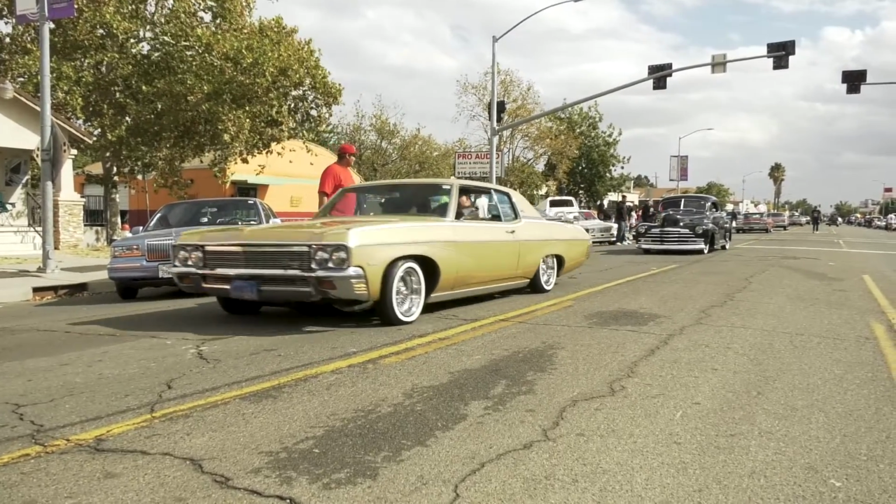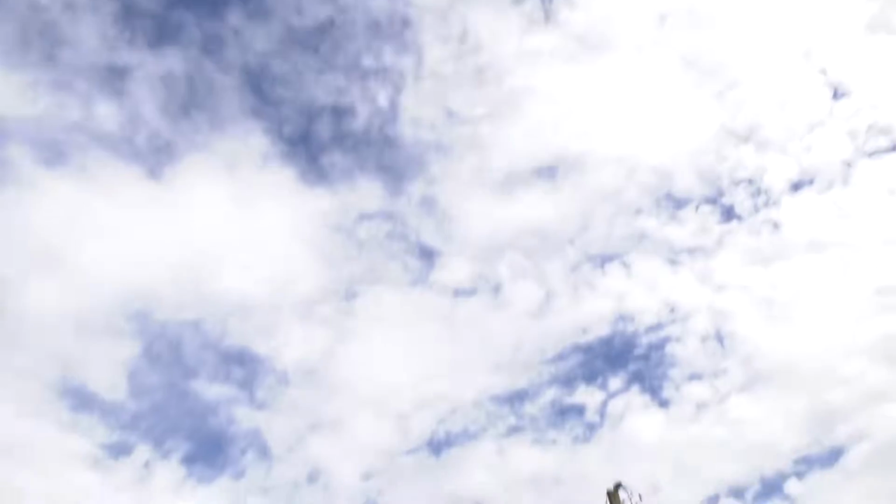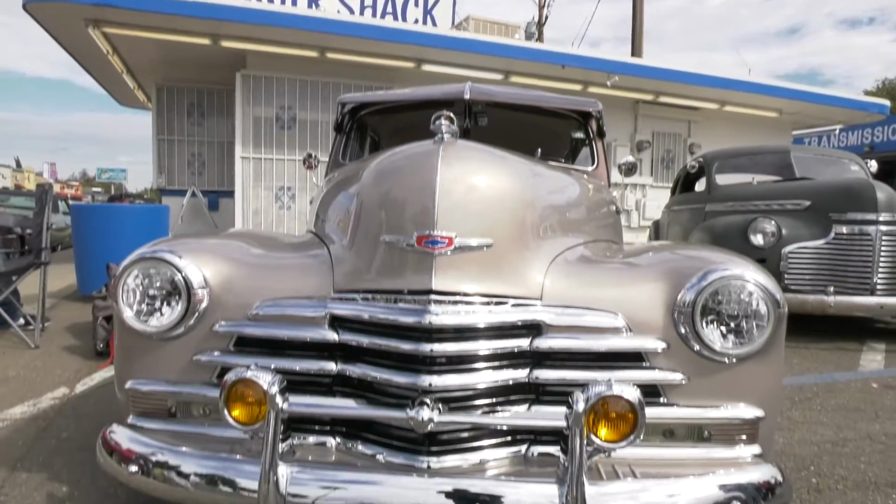Phil Fisher. We have a 1947 Chevy Fleetmaster. This is my wife, Elizabeth. I've had this car for 15 years, and it was in rough shape for a long time, but 2.5 years ago, I tore it down to the frame and started rebuilding from there. So it's been an adventure for sure.